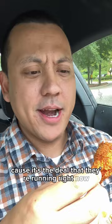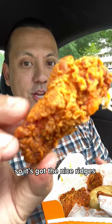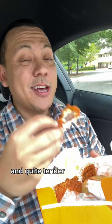Comparatively, the Taco Bell ones were like $5 for $8 or something like that. These are priced far better, and actually, these taste better. Like I mentioned, these have that Popeyes chicken coating, so it's got the nice ridges and the crunch that you would get from a Popeyes piece of chicken. It's just so delicious. All the little pieces of the crispy, crackly coating go with that juicy and quite tender chicken on the inside.